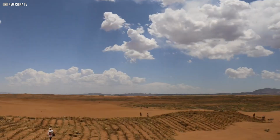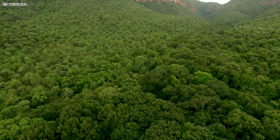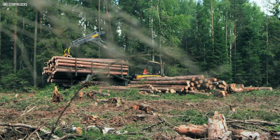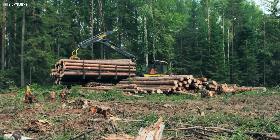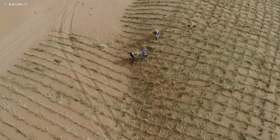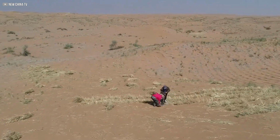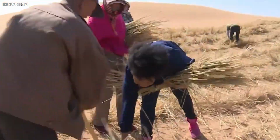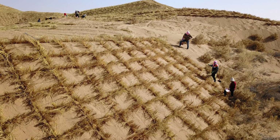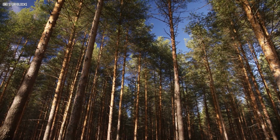Another potential application for straw cells is in the reforestation of areas impacted by deforestation. Deforestation has been a major issue in places like the Amazon rainforest, where logging, agriculture, and urbanization are driving massive tree loss. By using the same principles that have made straw cells successful in desert reclamation, the technology could be applied to areas that have been stripped of their vegetation. The straw could act as a temporary layer that helps stabilize the soil and create the right conditions for new trees and plants to grow.